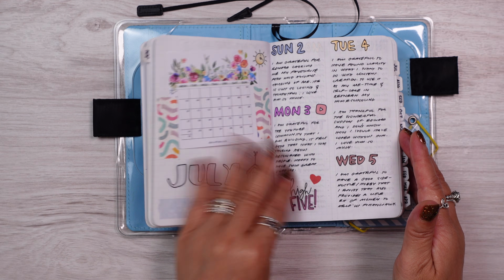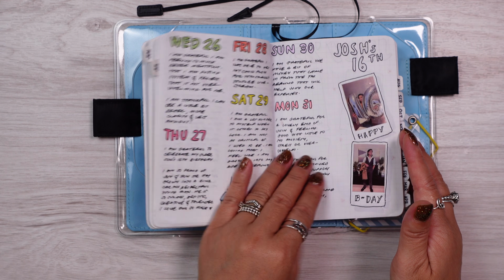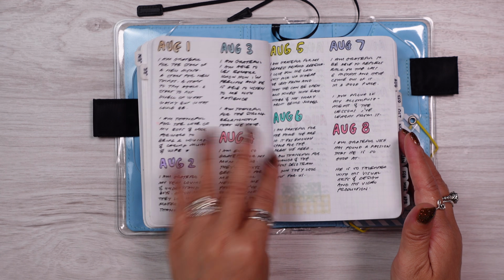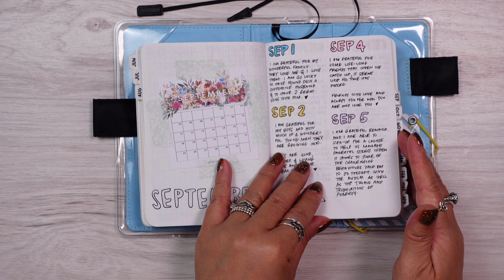The biggest pro of a gratitude journal is its simplicity. It doesn't take long to fill it out, but the impact is huge. Taking time to acknowledge the good things, no matter how small, really helps boost your mood and keeps you grounded. It's also a great way to end the day on a positive note.